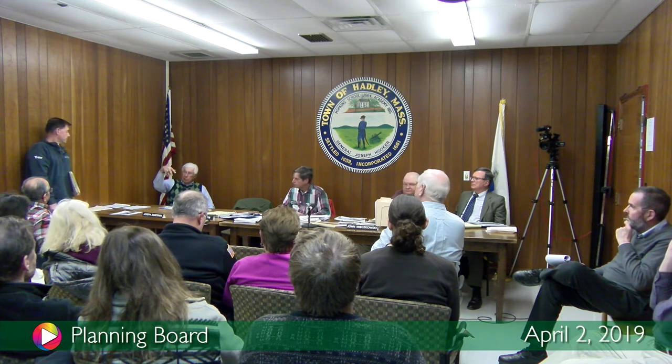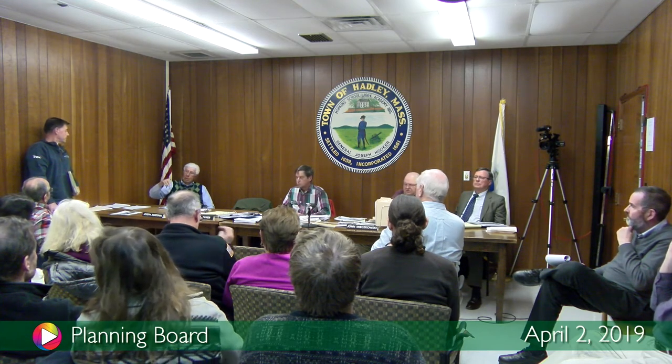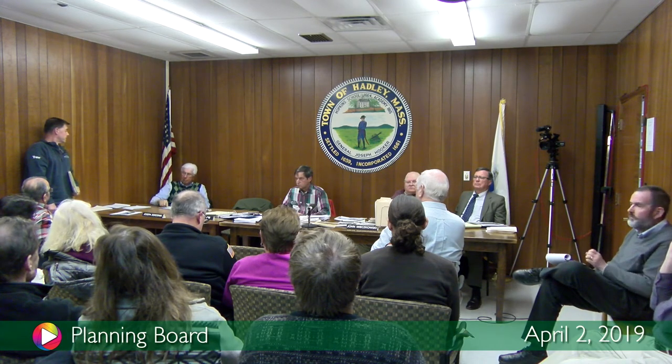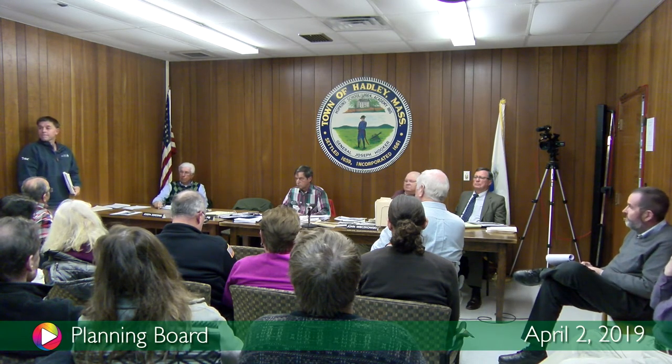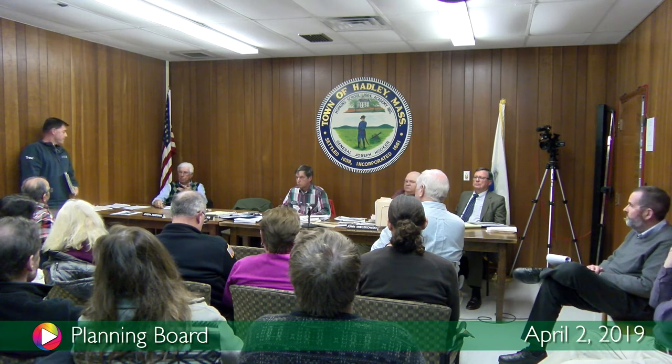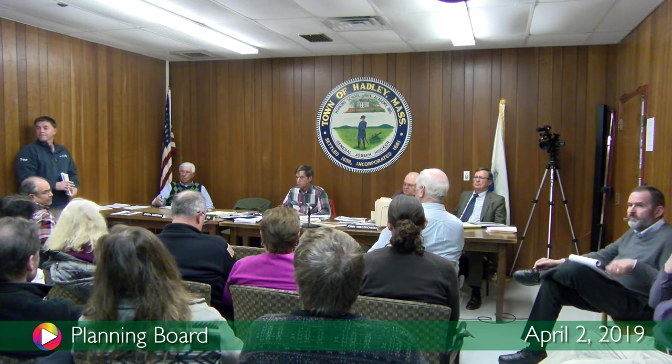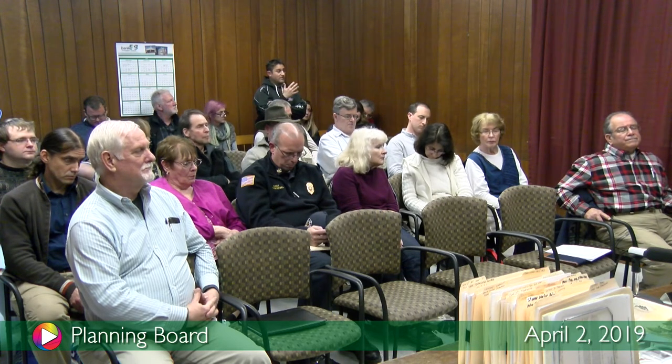A question to the neighbors in the background: did I understand that if the tower were removed, the neighbors would support the elevation and the building as shown, 4 feet, or would you rather see the old structure? I can't speak for everybody, but I would definitely like to see the old structure stay in place. But if the roof is going to be raised, I just don't see the necessity of the tower. I think that's where we would get hung up.